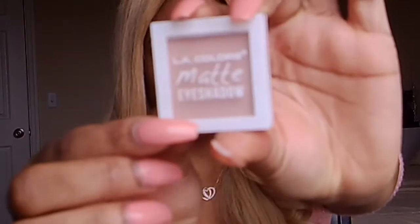And then I'm going to be taking that lighter salmon shade and putting that on top to make the eyeshadow a little bit brighter, make it pop. Next, I'm going in with the shade Whispers, a pretty pale pink color, and I'm going to put that on top of the two colors that I already placed on my lid.